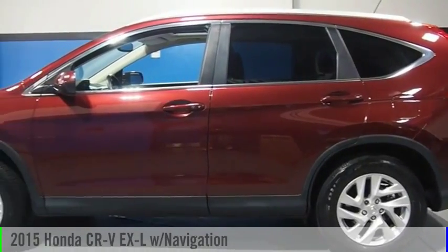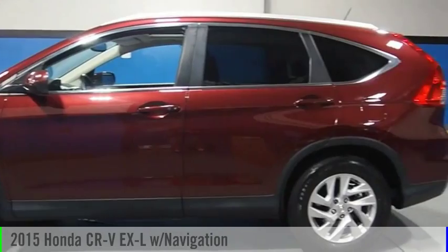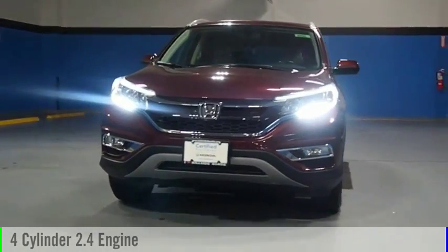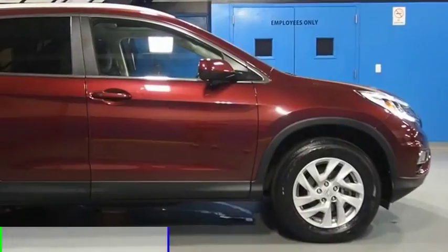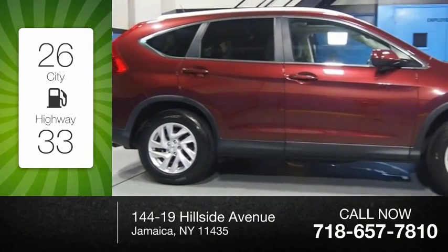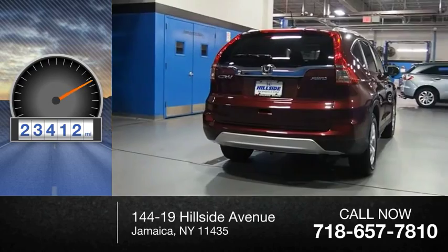Make a great choice today with the 2015 CR-V. This vehicle is powered by an all-wheel drive, 4-cylinder, 2.4-liter engine and comes with a continuously variable transmission. Great fuel efficiency saves you money by requiring fewer trips to the gas station. This vehicle has less than 25,000 miles.